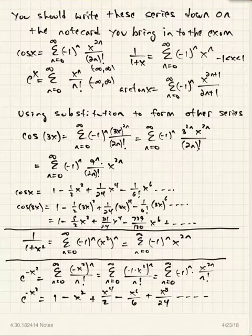Okay, so using substitution, this is a possibility for the final exam, where I would give you one of the 4 series at the top of the screen here, or a series that's related to one of those, and then you would simply use substitution to write out the series. So it should be pretty straightforward to work through a problem like that. Those 4 series at the top, cosine x, e to the x, 1 over 1 plus x, and arctan x, I would strongly advise you to write those on your note card, because those would be the known series that I would refer to on the final exam. So pay attention to that, and make sure that you have those written on the note card that you take in for your final exam.